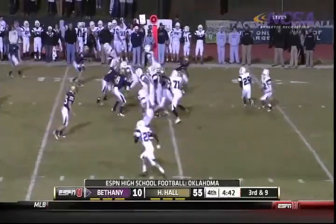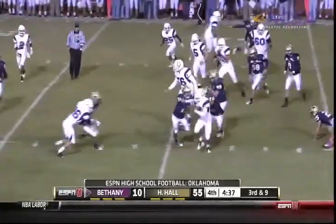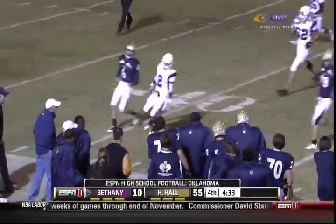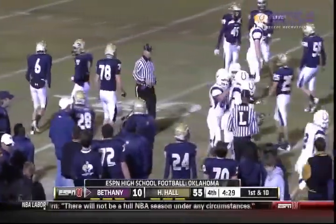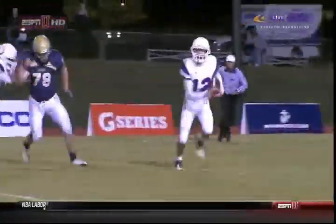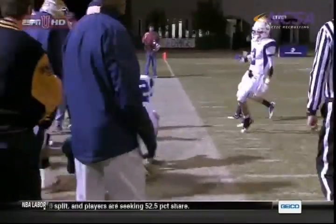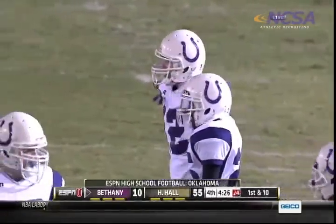3rd and 9. Play action as Duke keeps it. Kyle Duke, another freshman. He gets the first down. Nice run by Kyle Duke. 18 yards. Kyle Duke, number 12, as you mentioned, another freshman, navigating through traffic, keeps the ball on the outside arm. Some youngsters here for Bethany that Coach Reagan Roof's got to be excited about for the future of the program.